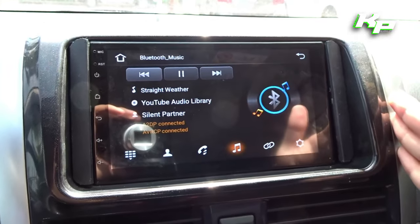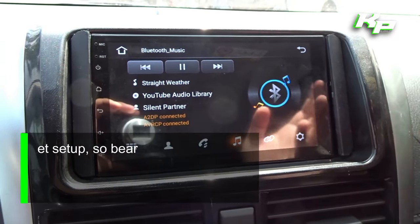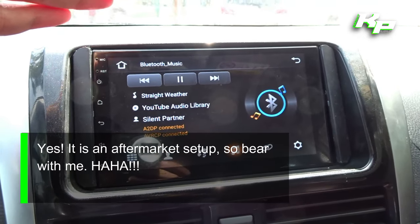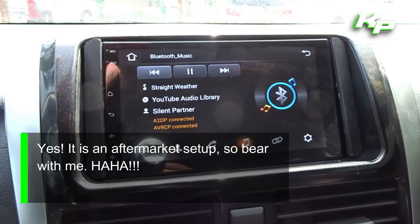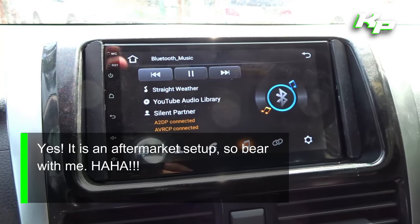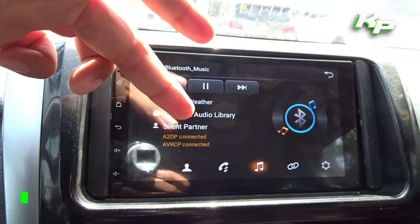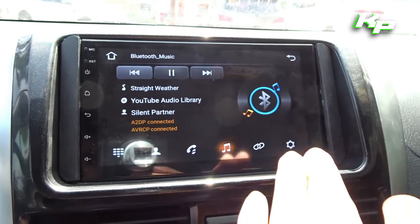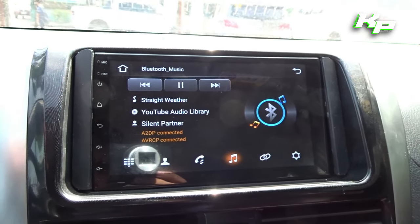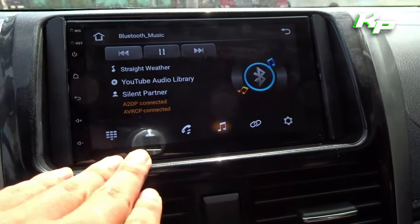So this is the infotainment system of the Toyota Vios, and I do believe this is a stock or maybe it's an aftermarket, so I don't know about that. But anyways, good setup, very nice to see, and it is very understandable. Currently, you are in a Bluetooth audio streaming with your current song title information, album, artist, album art, go forward the song, go back with the song, play and pause. And these are your different selection menus.